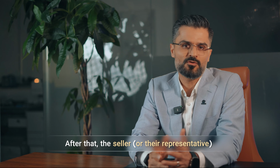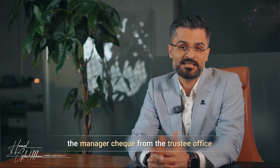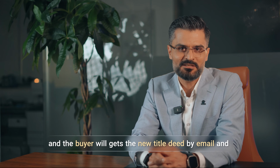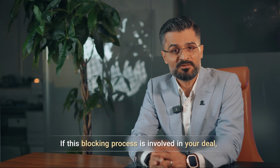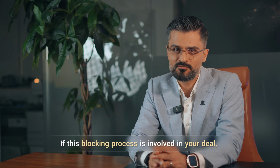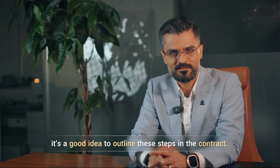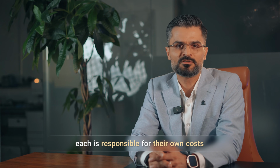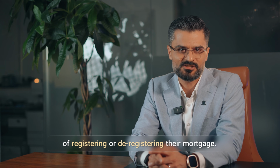After that, the seller or their representative or authorized persons can collect the checks, the manager's check from the trustee office, and the buyer will get the new title deed by email and can also access it through the DubaiRealEstate app. If this blocking process is involved in your deal, it's a good idea to outline these steps in your contract. Also, when either party uses a mortgage, each is responsible for their own costs of registering or deregistering their mortgage.